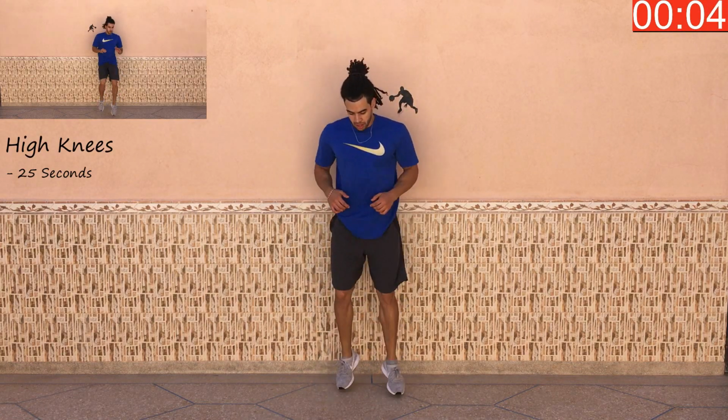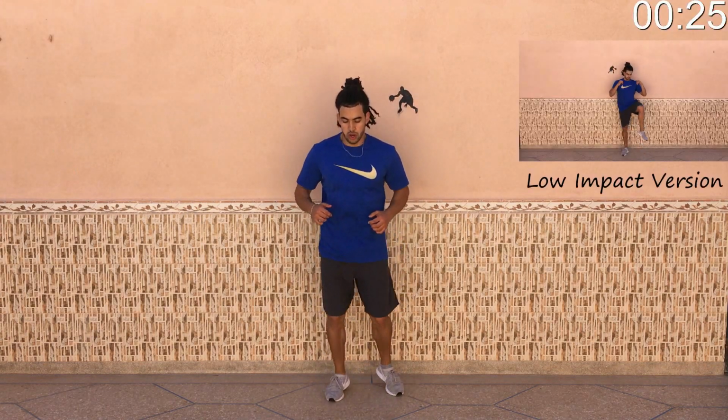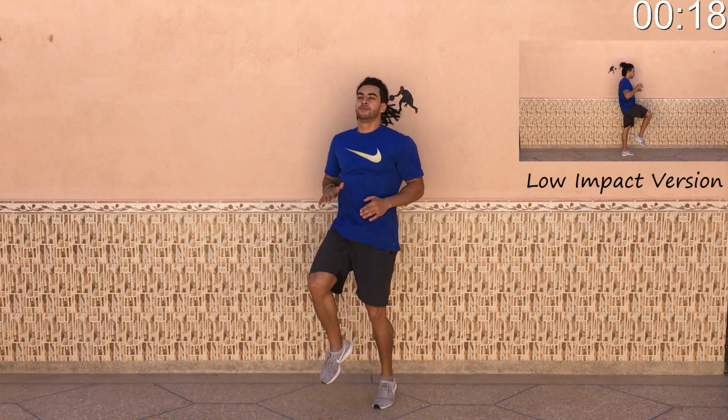Same as the second exercise that we did, high knees, and begin. Bring your knees up, straight back, and keep breathing. Focus on the breathing.